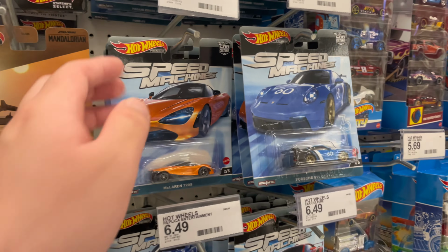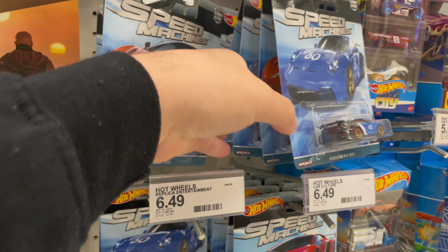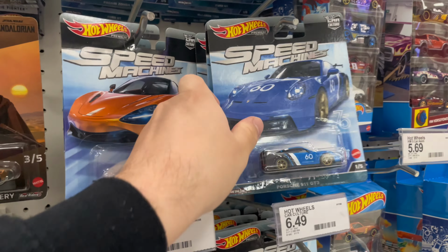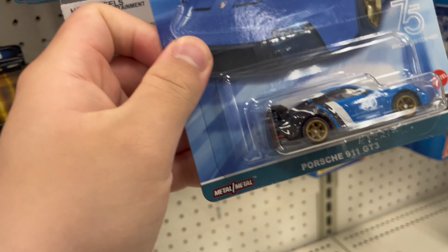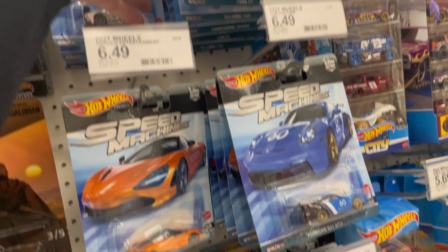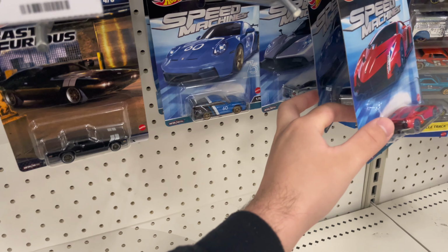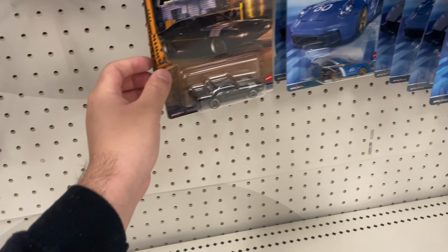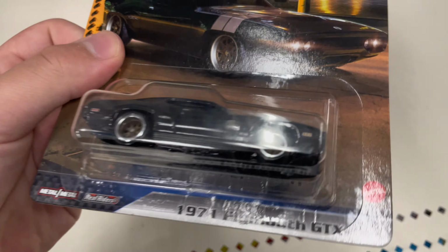Check it out, guys. I ran into more speed machines, but there is no Chase, which sucks. But there's a lot of the Porsches now. Now a lot of collectors are not taking the Porsches anymore because they already got them. This set's kind of getting old, so now everybody's leaving behind this set. And then there's some leftovers of the Fast and the Furious, but there's only the GTX here.